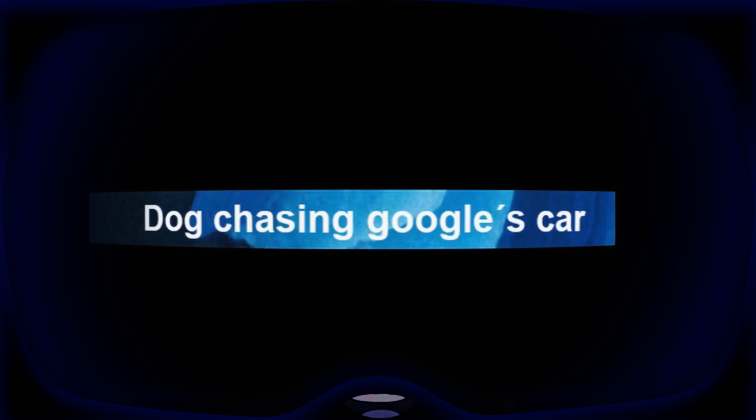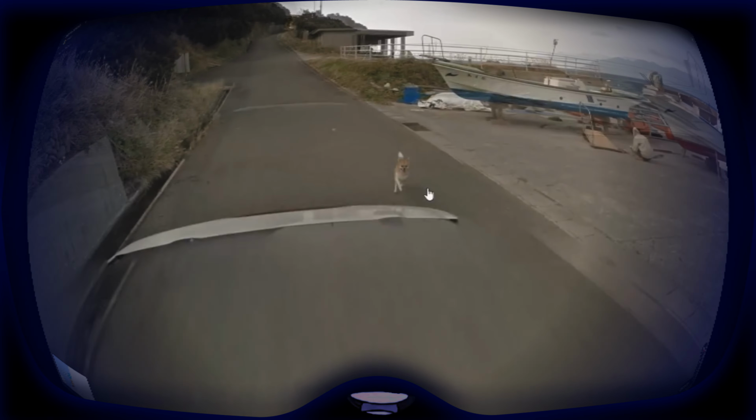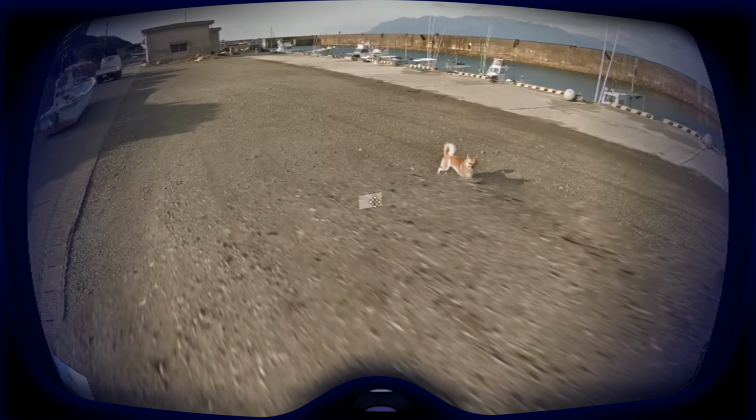There's also a video of a dog chasing a car. So if you go to this island in Japan and visit this spot, the dog will start chasing you. It's not much to it. It's pretty cool though.